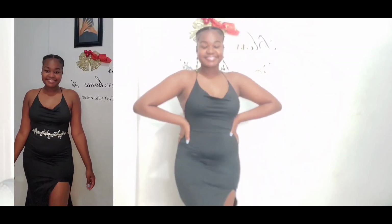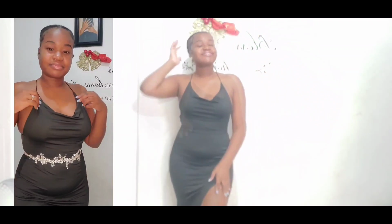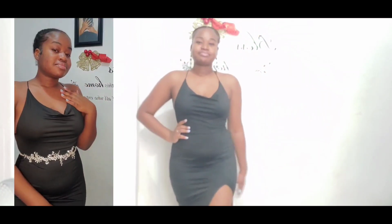For me, I was trying my wedding belt. Well, it was not a belt, it was the headpiece that I wore for my wedding. I was trying it as a little belt to kind of give the dress some oomph. So you can see that there.